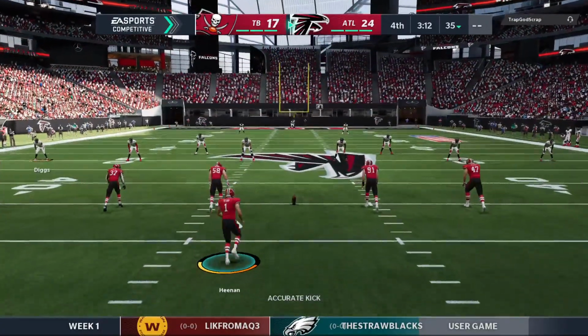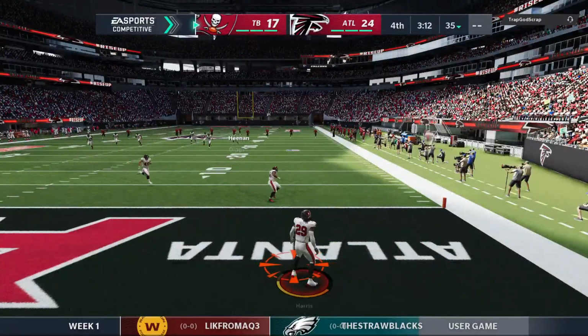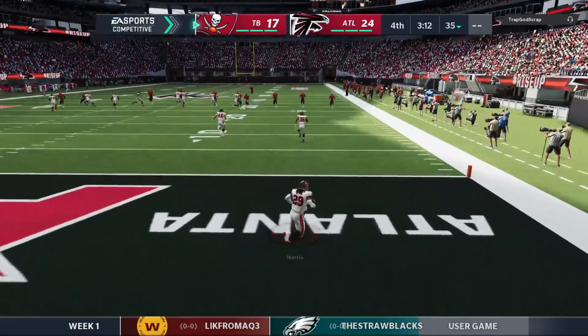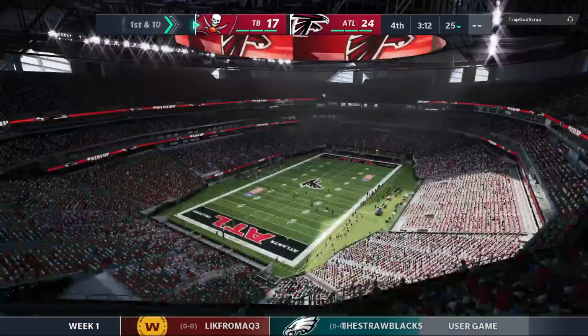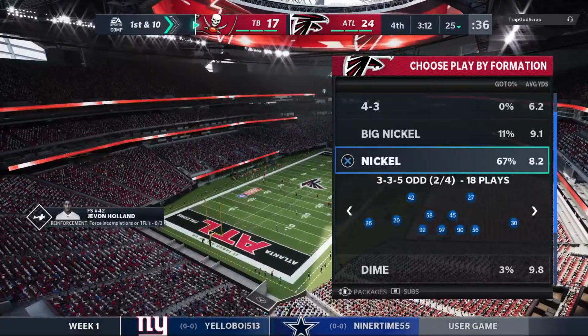Out is the kickoff unit as they run up and send this one away. Taken in the end zone. And this will not be returned. It'll come out to the 25. At their own 25-yard line.